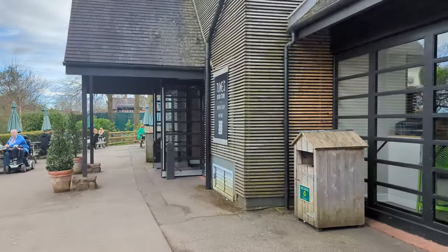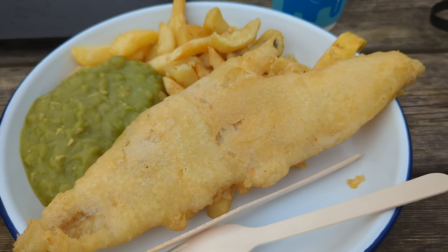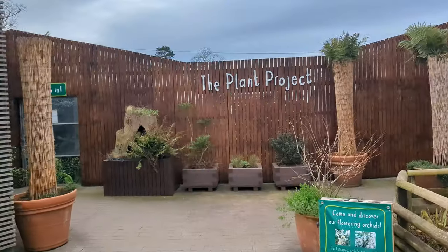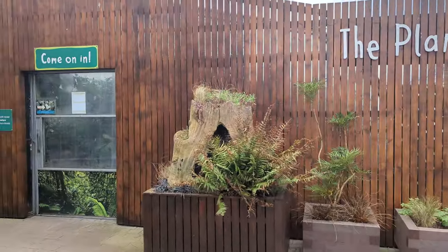Almost into June, see if we can get a quick bite to eat. Here we go, we went for fish and chips. It's $13.50 with a drink, and we got 10% off because we're members. Dinner done, we're going to have a quick look in the plant project, see if there are any nice orchids flowering.